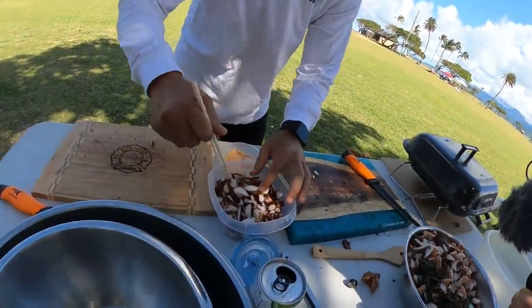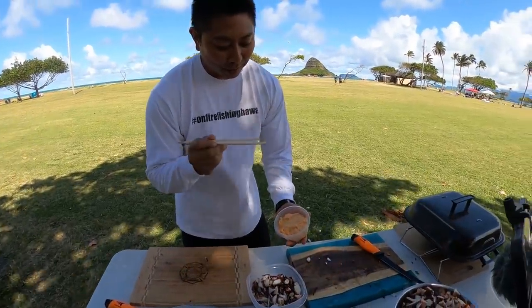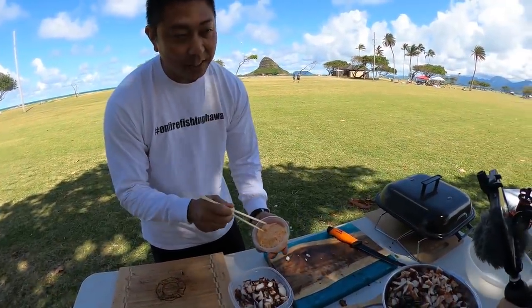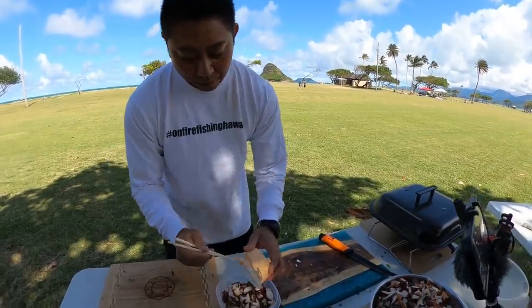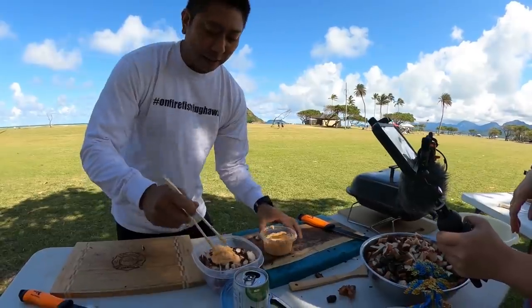Thanks, Chef, for cutting this up for me. All right, and all this is just mayonnaise, sriracha, and some garlic chili oil. Mix that up. Oh, and a little bit of tobiko, just for a little crunch and color.